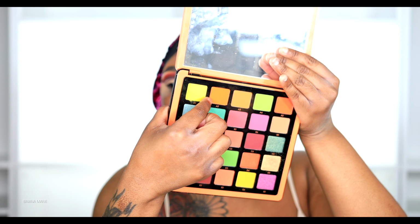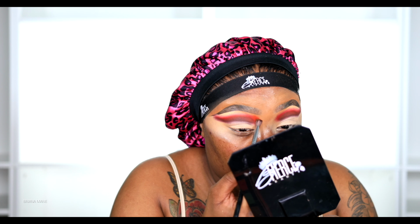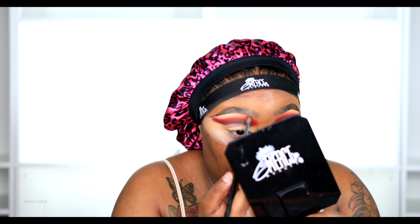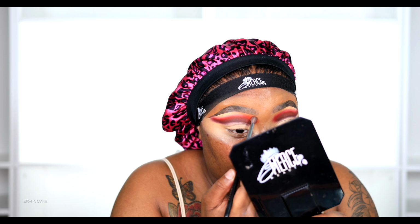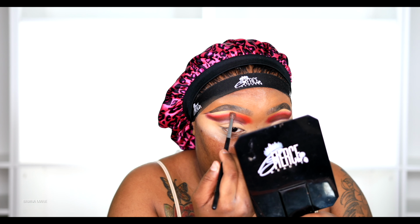I'm about to go ahead and take A2, and we're about to put this right on top of the red with another 506 brush. Even though some of these shadows will get lost as we go, that's okay, because we're gonna go back in anyway and blend everything in. This is not blended, this is just basically mapping the colors out.